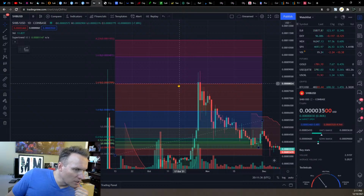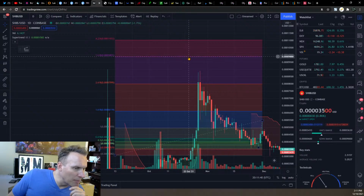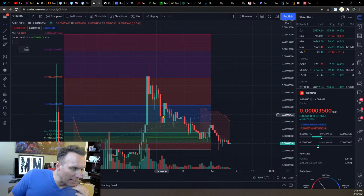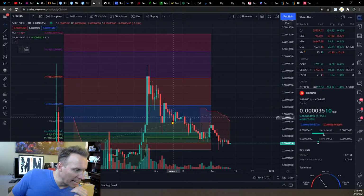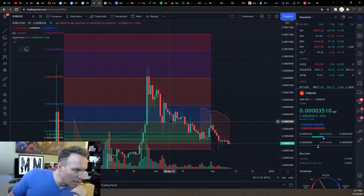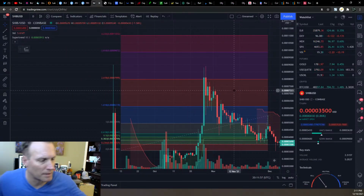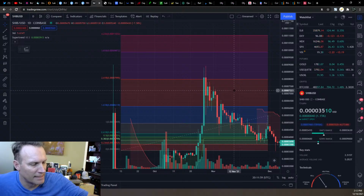So it broke above the 408024, right? And we're looking at 409888 if it got back to an all-time high. Right now, we just want it to get back to this little area, just above 4050, right? And so that's the range for it. So there you go. That's the Shiba.